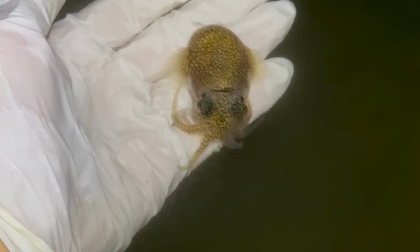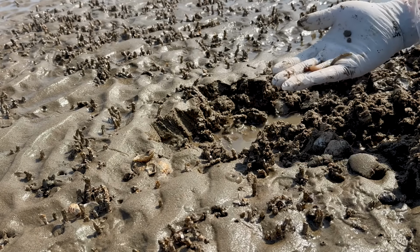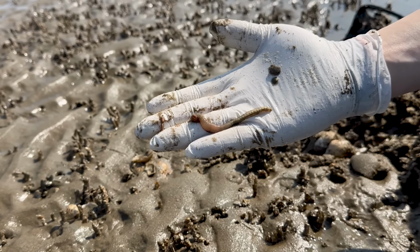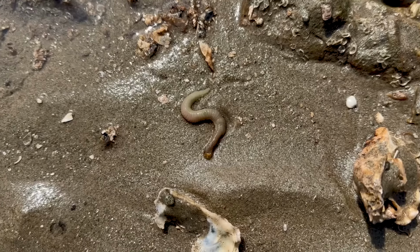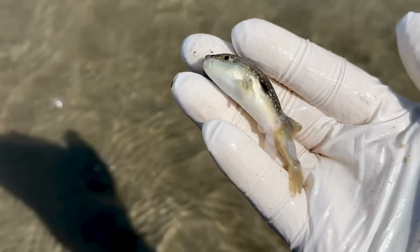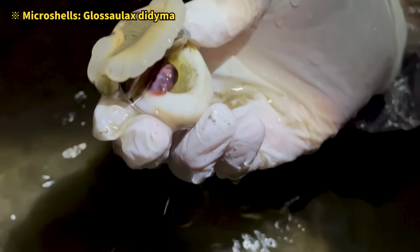So cute, right? Even though we only observed the tidal flat for a short time, we found many different types of creatures. Various bristleworms, swimming crabs, starfish, seaweed, conch, sea anemones, hermit crabs, baby pufferfish, and so much more.